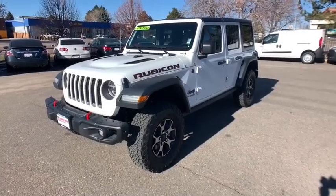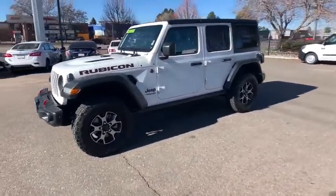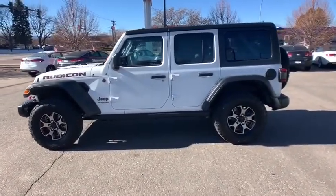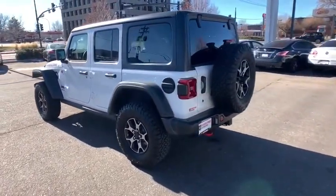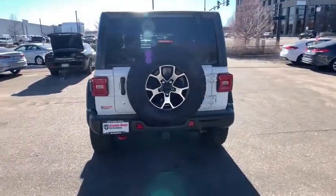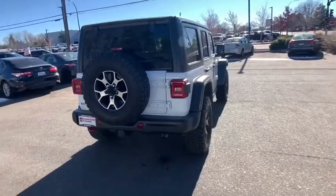Make a great choice today with the 2018 Jeep Wrangler Unlimited. The Jeep Wrangler Unlimited is an on and off-road capable vehicle that was made for you to enjoy. Stylish, rugged, and comfortable are all traits of the Wrangler that let you decide where you want to go and how you want to get there. This vehicle has less than 15,000 miles.